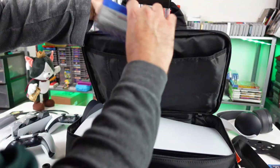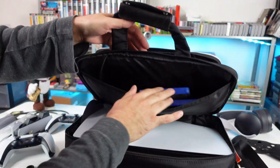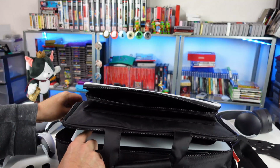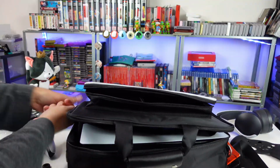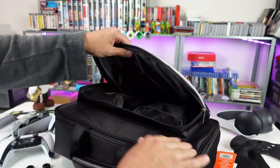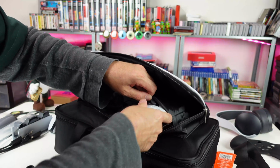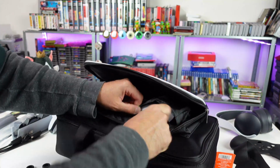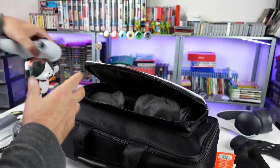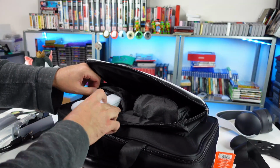Let's see if we can get a couple of games in there. Okay, we got three games in there. Let's see if we can manage to zip this up again. With the stand on there, it does zip up. Seems fine. Let's throw a couple of controllers in there and see how that goes. I'm not the kind of person that wants to be taking the stand off.